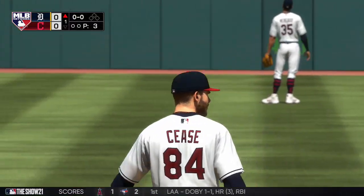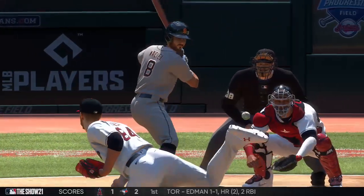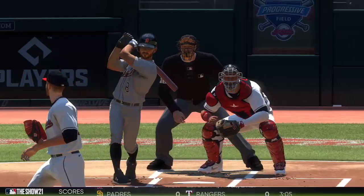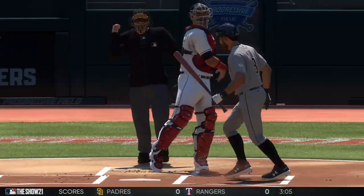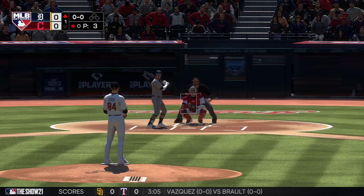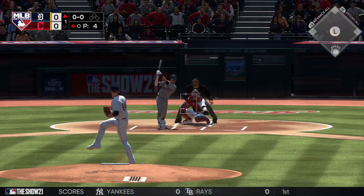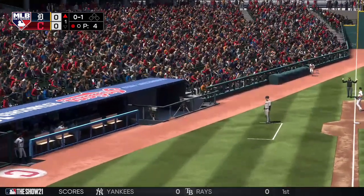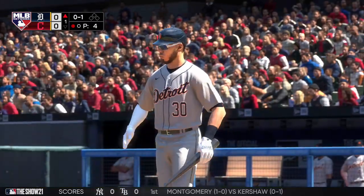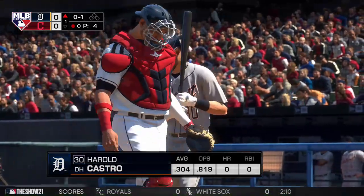Man, they've really had his number so far in this series. That's his 5th strikeout in this series alone. Harold Castro. At the plate now, Harold Castro. Behind on that one, now behind in the count, 0-1. And he's definitely off to a fast start in the early part of the season.